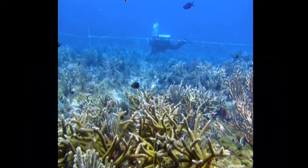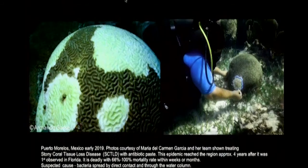This is a happy moment where they were transplanting out those different staghorn corals and looking pretty good. But in the past 5 years, this disease has come from Florida. I mean, it's not Florida's fault, but it has arrived. It started in Florida that they knew, and it's now arrived in Cozumel. And the Yucatan Peninsula has 22 species with this terrible bacteria that in weeks to months you'll lose giant meters worth of coral. Antibiotic paste, they're trying that, but as we all know, what does that do in the long run? Shouldn't we have water treatment plants, maybe?